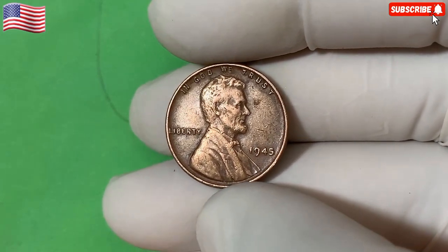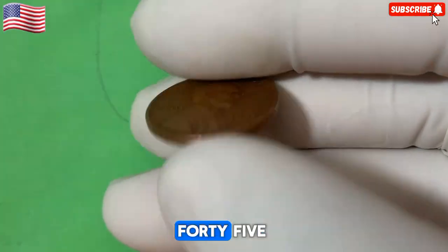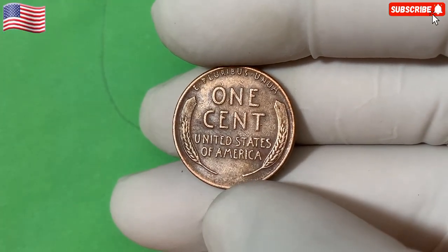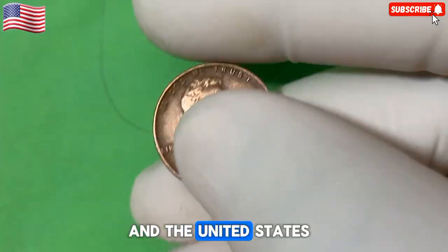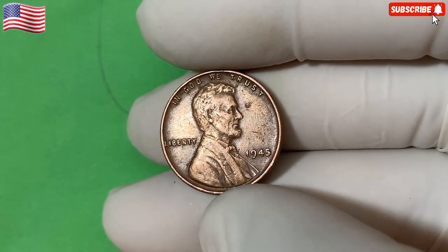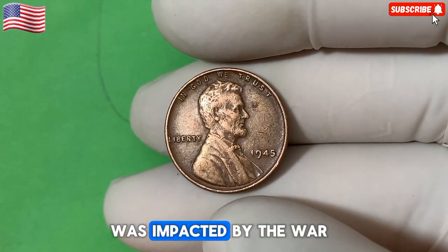So buckle up, because this is more than a coin, it's a time capsule, and maybe even a treasure. Let's rewind history for a moment. The year is 1945. The world is witnessing the final, defining chapter of World War II. Soldiers are returning home, cities are rebuilding, and the United States is standing on the brink of a new era. Patriotism was strong, resources were tight, and every part of American life, including coins, was impacted by the war.